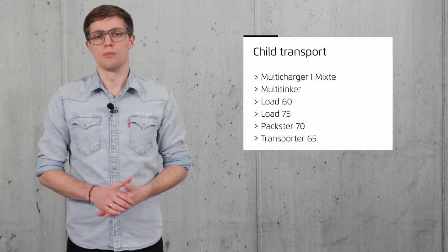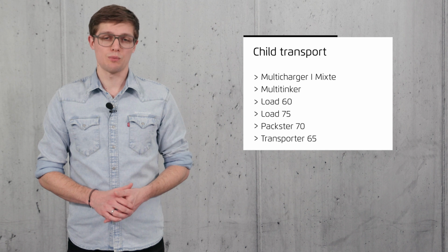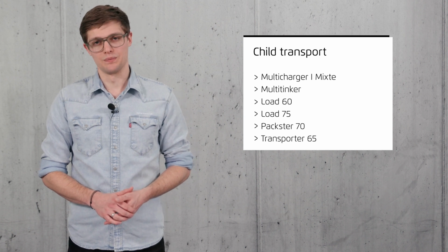We hear this question again and again. Which bike is the best for transporting children? Unfortunately, there is no simple answer. Because, and I'll say this in advance, which bike is the right one depends on your individual needs. And we probably wouldn't offer 6 models, which among other things are designed for transporting children, if it were that simple. But don't worry, a wide product range means choice, means there's always a bike to fit your needs.